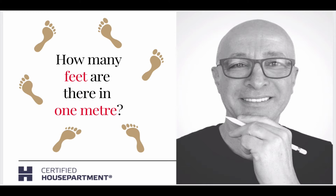So the idea here is I'm going to show you a very, very quick and easy way to picture how to convert meters into feet so that you will become an absolute champion at this in an instant.